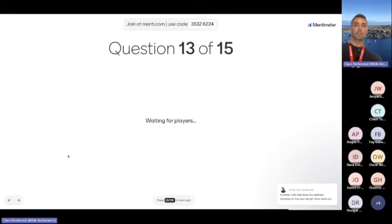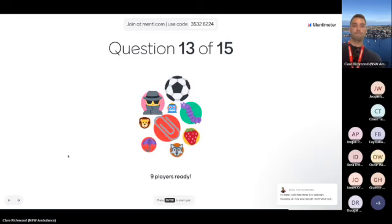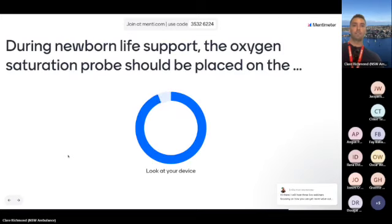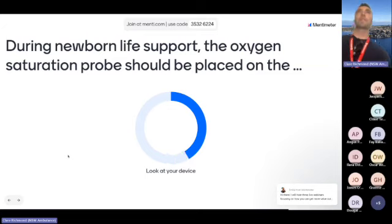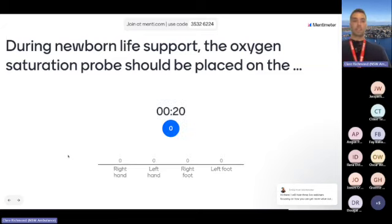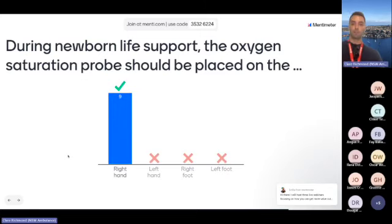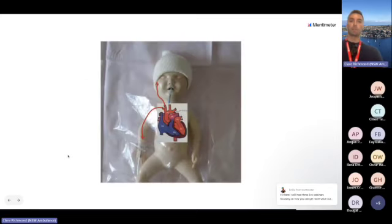Flippy's still in the lead. Last three questions. During newborn life support, the oxygen saturation probe should be placed on the right hand, left hand, right foot, or left foot. Yep, cool. Everyone got that one right. We go on the right hand to get the pre-ductal saturations before we get mixing from the PDA.